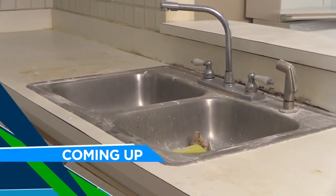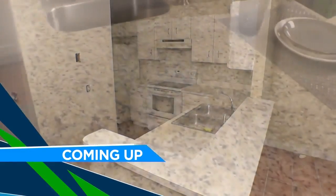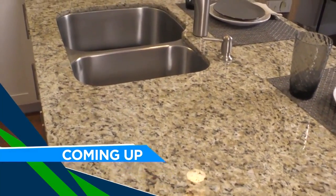Coming up on SoFlo Home Project, an eyesore of a kitchen becomes a modern feature in this income property. It's our big reveal.